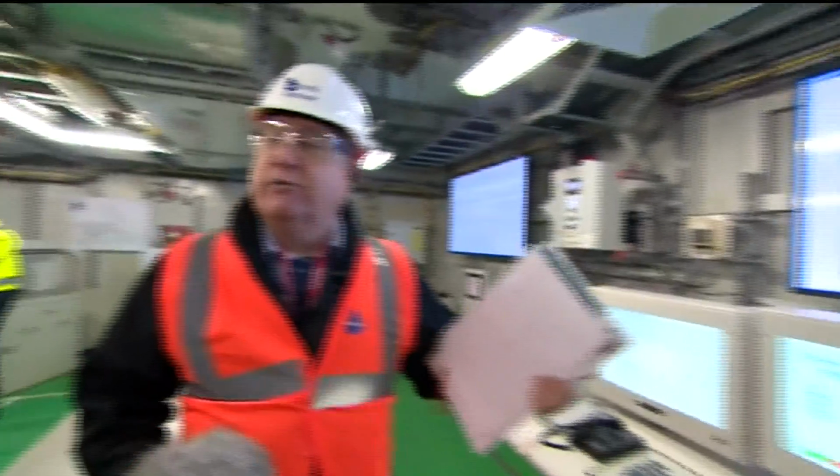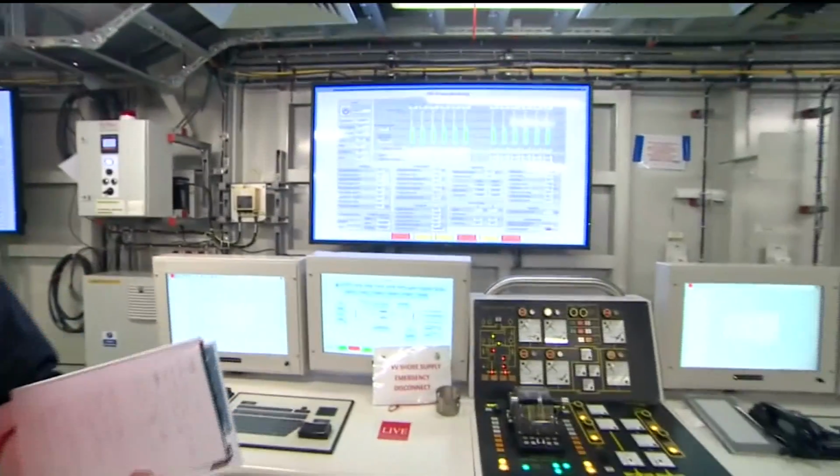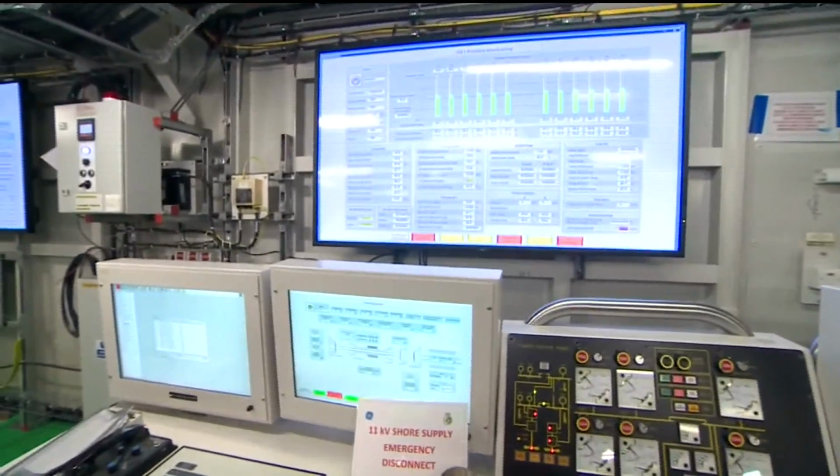There's enough power being generated on this ship to power a city the size of Swindon, and all around the room on the walls what they call giant iPads monitoring the condition of the vessel from second to second.